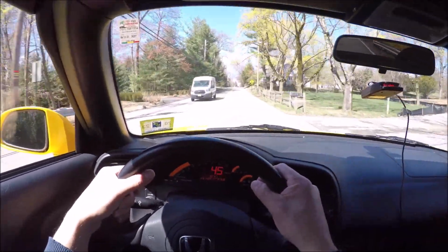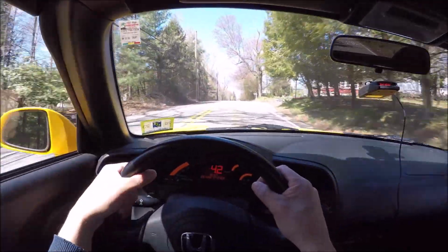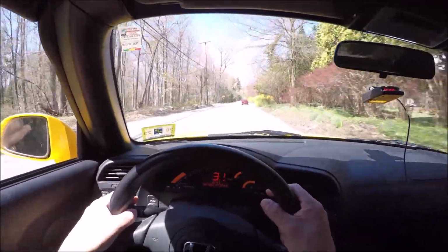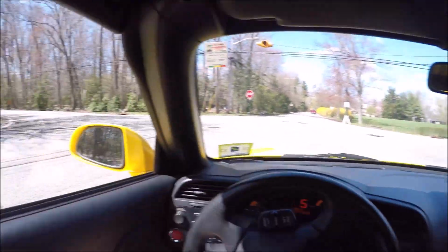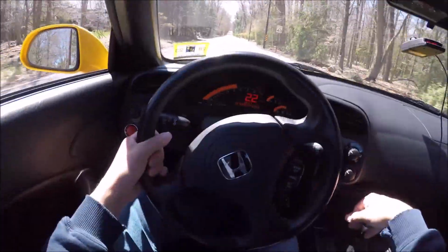It's got a much more compliant suspension. I'd say it's easier to drive fast, and you can throw it in a corner at ridiculous speeds because you don't have to worry about that snap oversteer. And also I could just cruise around and have fun, which is what I like doing a lot of the time, to be honest. All right, acceleration, that's why you came here.